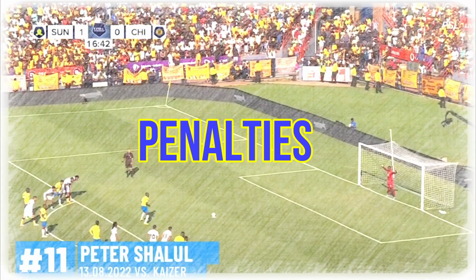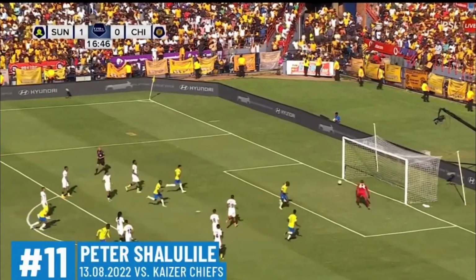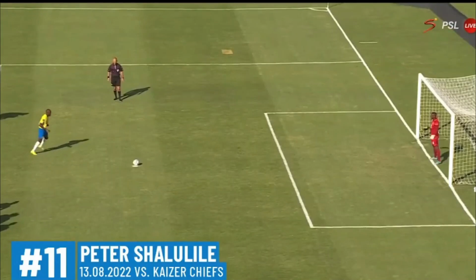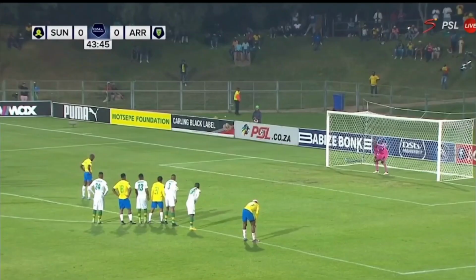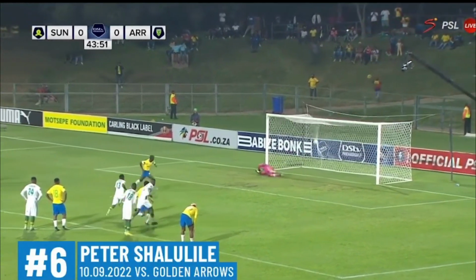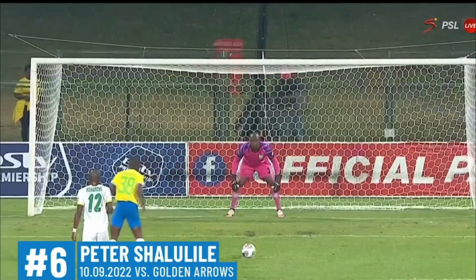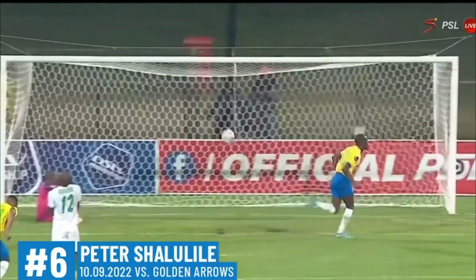Well, in those cases when fouls are drawn, Shalulile turns out as a choice penalty taker. Now his technique, for the most part, is simple. He goes for power, he picks a spot. He doesn't do those fancy penalties. He does it by the textbook. And his conversion rate is exceptional. He just exudes the confidence of a striker. I believe this number 38 is going to cement his place in South African folklore.